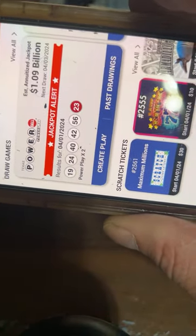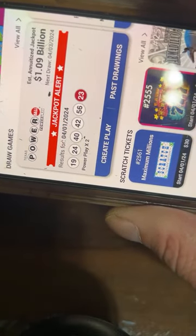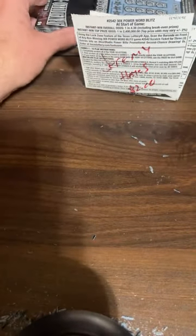This app is slow as crap, huh? Not a winner on that one, good Lord have mercy.